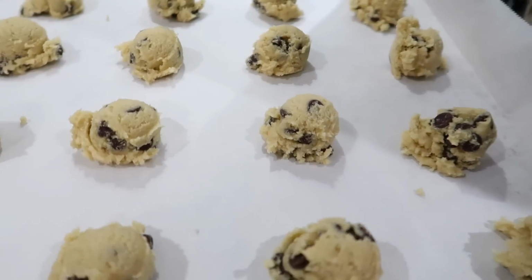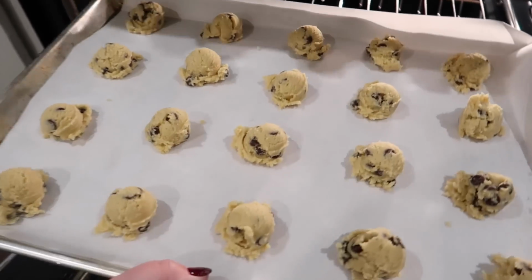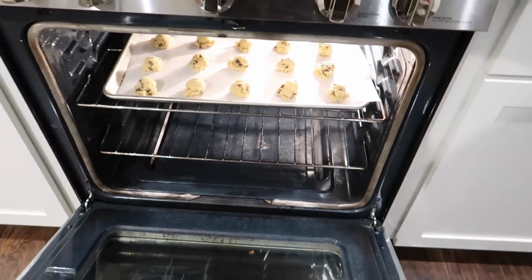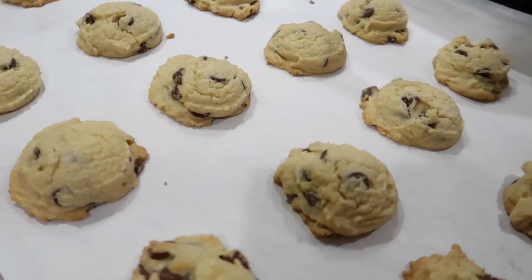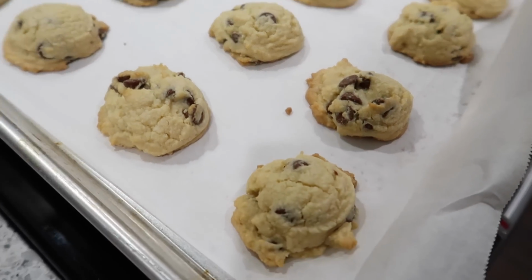And then I just put these out onto a baking tray using a cookie scoop and pop those into the oven. These baked for around 12 minutes. I probably should have baked them a little bit less. If you bake them less time, as long as they're cooked through, they will be a little bit softer, but they still turned out really, really delicious.